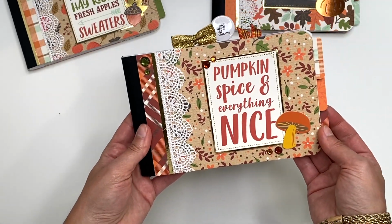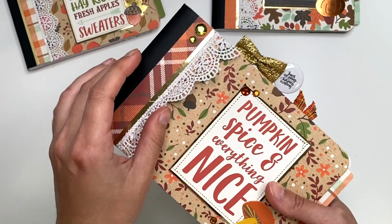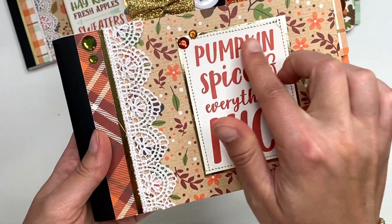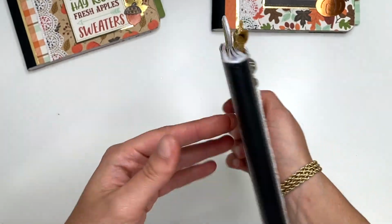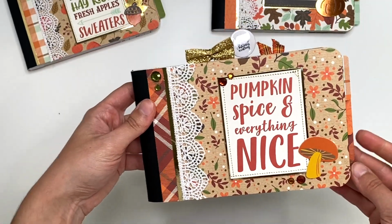So here's one called Pumpkin Spice and Everything Nice. I added in this beautiful lace trim with some gold foil paper, some gemmies. I did my stitching on the cut aparts and got this cute little mushroom. There's a bunch of fun stuff peeking from the top. Here's the back side of this one. But yeah, let's go through that.